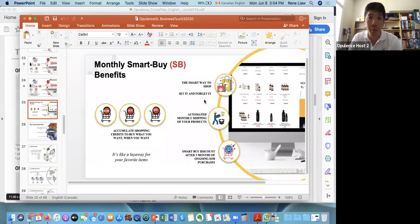I'm a lifestyle director with Opulence, and today I'll be going over the importance of Smart Buy and how to set it up in your back office. As per the presentation, you would have seen this slide called Monthly Smart Buy, and basically it's just a way for your customers or for yourself as a partner to set up your monthly order of what you want to get again on a monthly basis.